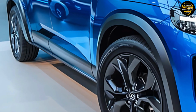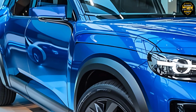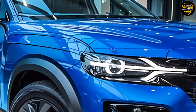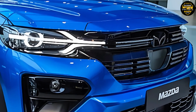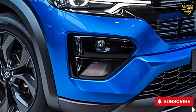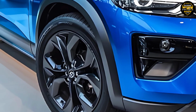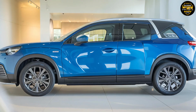There's also off-road traction assist, which kicks in when the road turns to gravel or snow. It uses selective braking and torque vectoring to keep things moving, even if one wheel loses grip. While it's not built for boulder trails or river crossings, the CX-30 can absolutely handle dirt roads, icy mornings, and muddy campsites with ease. Its 8 inches of ground clearance also puts it right up there with more rugged-looking competitors.